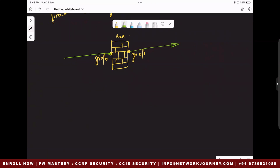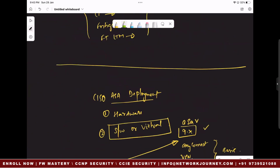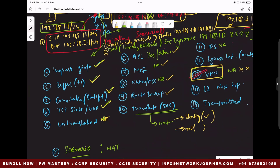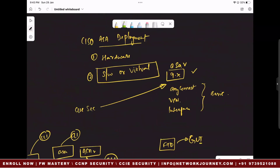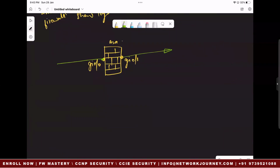We talked about something called ACL here. Step number 6, ACL, was a very important step, allow and deny. So how do you add them, or how does that get checked? What makes them understand in the case of ASA? Once again, this is a different concept in ASA versus Palo Alto or any other firewalls.